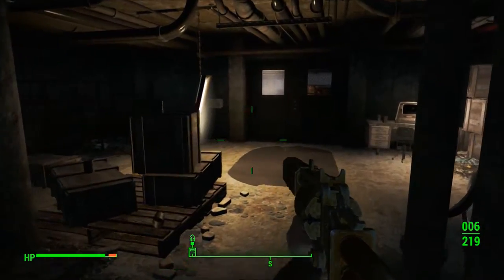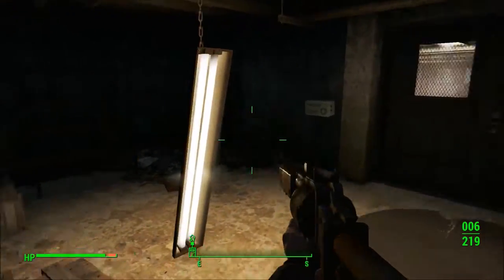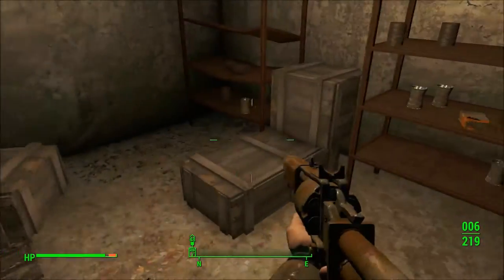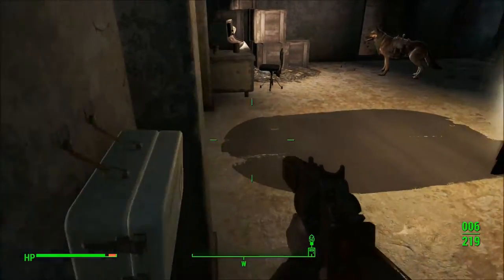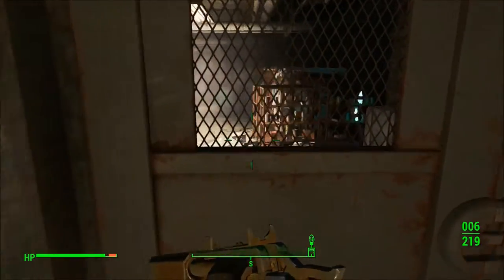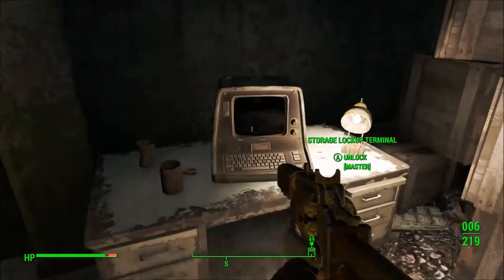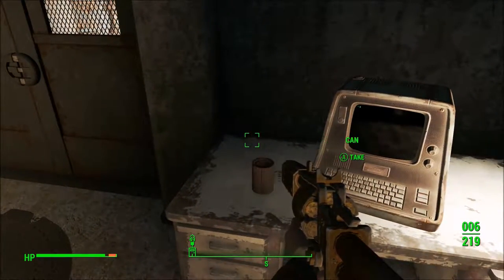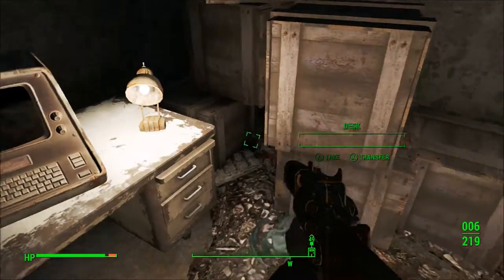Alrighty. Ooh, one of these lights. You can show the weird lighting arrangements. Woo! It's always fun. Okay, I see a bunch of Nuka-Cola Quantum in there. Can I open this? Fuck! Of course I can't. Master lock.